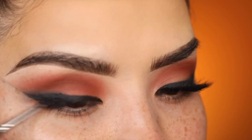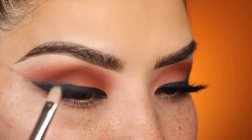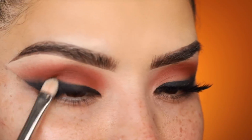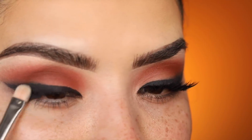And from there, I'm going to go ahead and sketch the rest that's left on the brush back into the shadow base. And also pick up that one brush again and kind of pat it all together. Because it was more of a smoked out liner, you want to make sure it doesn't look like a perfectly winged eyeliner. It's got to have that little bit of smokiness to it. So this flat brush is going to be your best friend for this look.